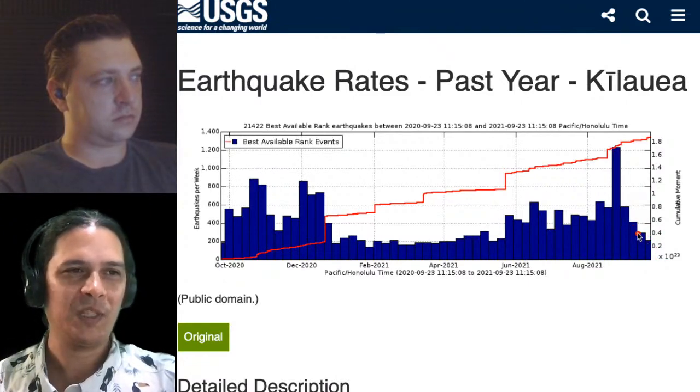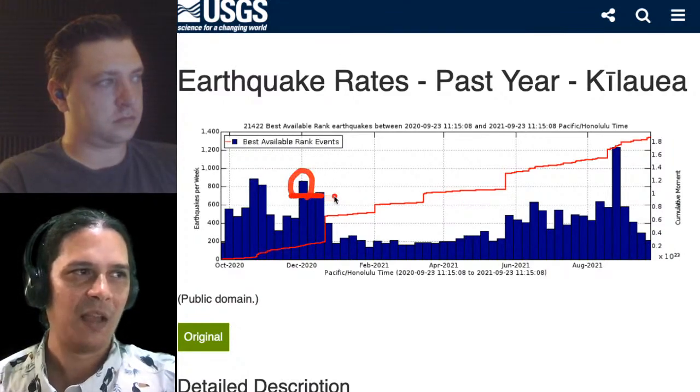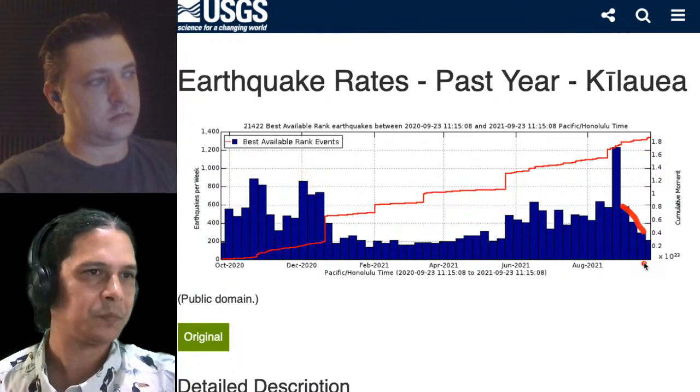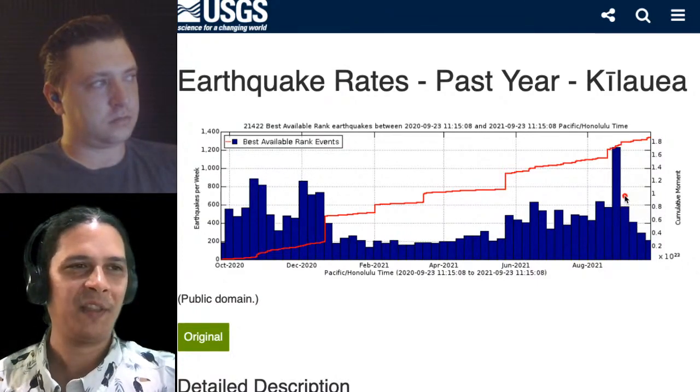So we still haven't popped back up. We haven't remained at background like we did before during the intrusion pulse last year. That's not what we're seeing here. We're seeing a ramp down, and we'll wait till it does something else, right? So for now, everything seems to be a downshift.